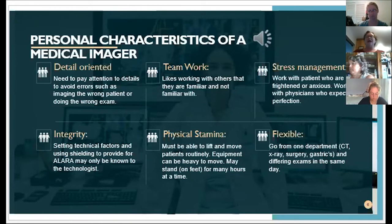You need to have integrity. There will be a lot of things that no one would know if you didn't put that shield on the patient, but it needs to happen, and we need to remember to do it. So we need to have integrity and set proper technical factors so we keep that radiation exposure as low as possible. We need physical stamina.